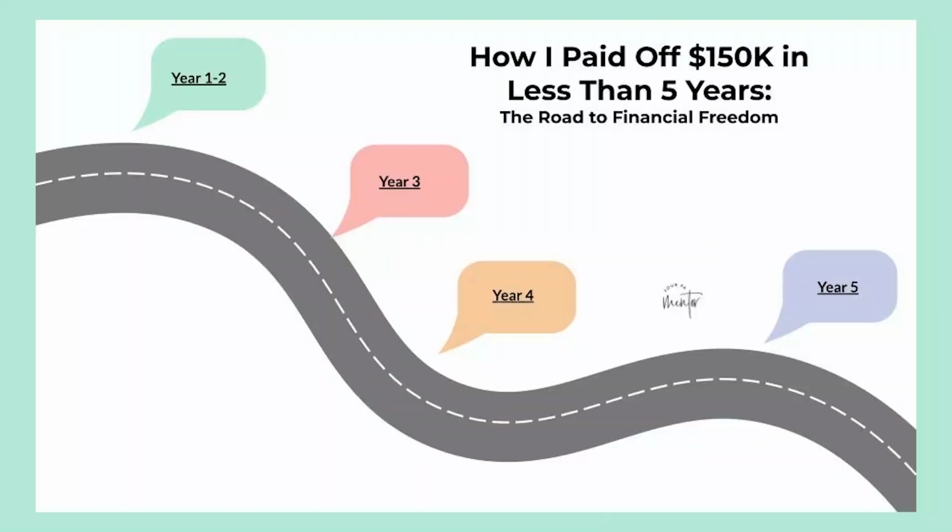So now let's just reiterate. The 3 steps you need in your financial plan are 1, set a deadline date to pay off your loans, 2, create a budget, and 3, live below your means. And of course, track your progress while you do so. Now, let's move on and let's talk about my personal debt-free journey.